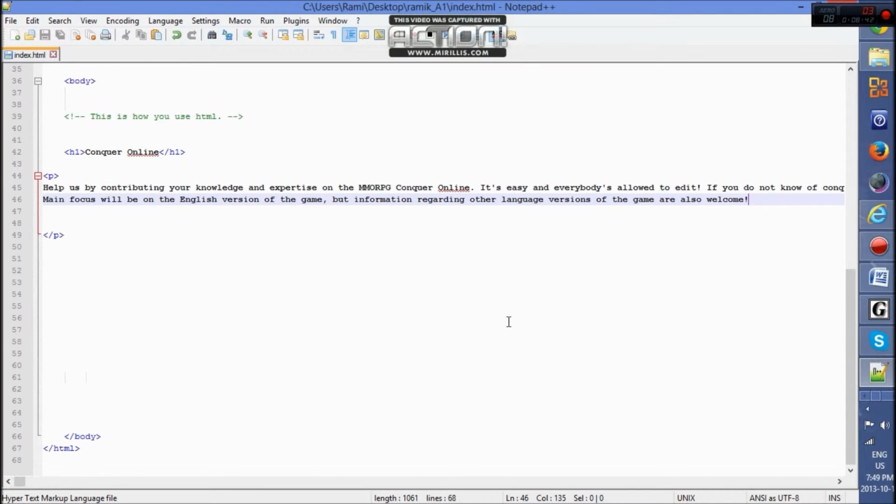So basically what I should show you is also there's something called deprecated tags. Deprecated tags are basically tags that are retired. Let's say HTML6 comes out and I use something from HTML5, the tag might not work on 6 because it has different stuff. So deprecated tags mean that something's retired or whatever.